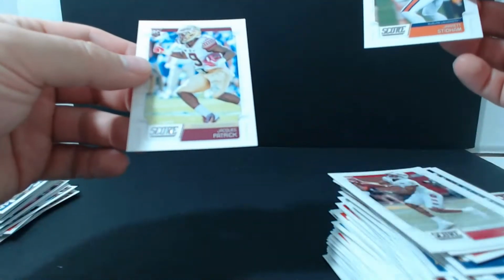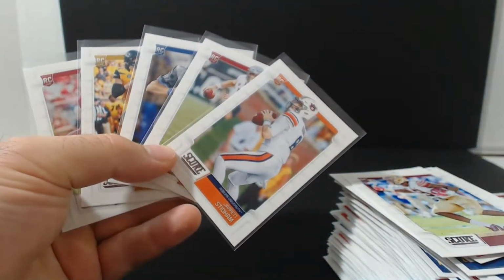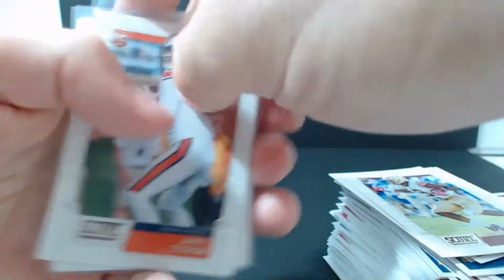Alejandro Villanueva. We got a celebration with Joe Mixon. And our rookies are Rock Ya-Sin, Jarrett Stidham, and Jacquez Patrick. I'm going to wrap up Stidham because he could end up doing something in the future. You never know. So that's the excitement of this box. It's not super exciting, just a bunch of rookie quarterbacks. The bigger quarterbacks that we would be looking for.